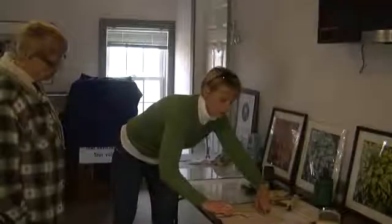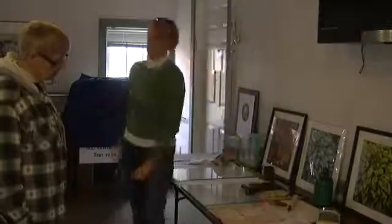It almost does a better job. If you look at this where I'm rubbing, you can see that it's coming through.